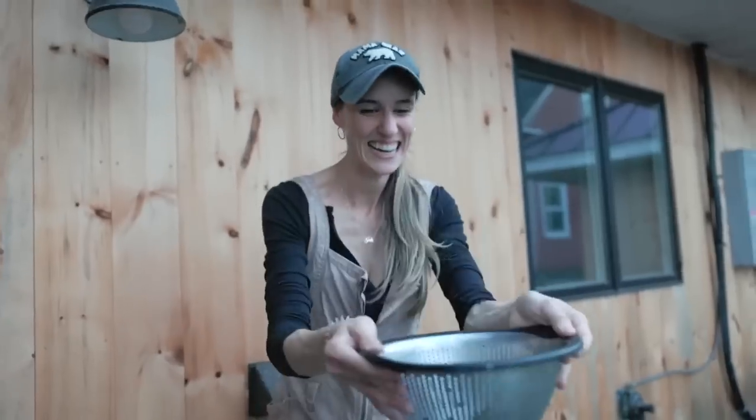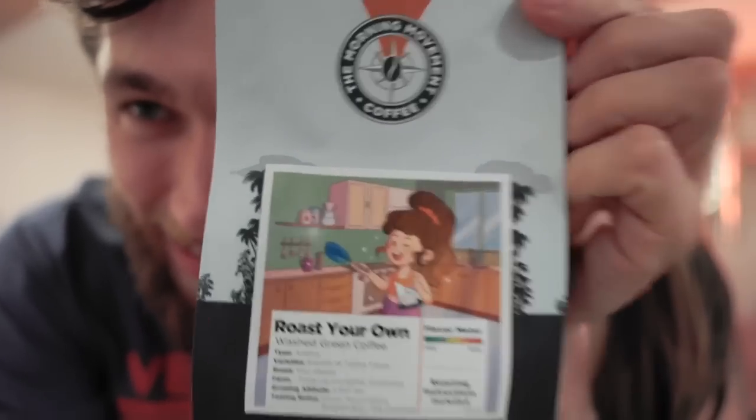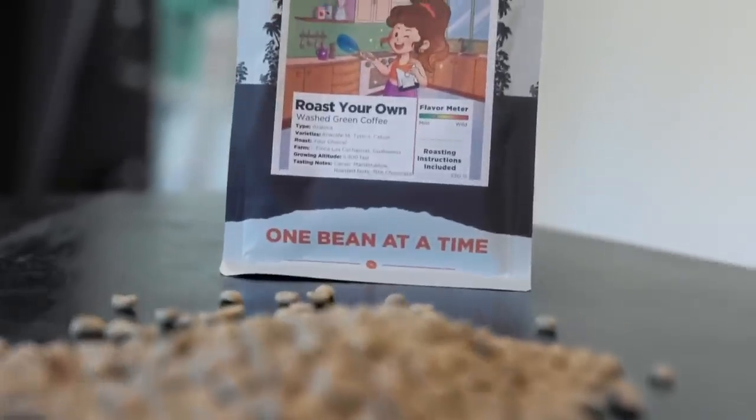Up on our website right now, we have these bags of coffee for sale, and you have to see the logo of this because that's Kaylee roasting coffee in a pan. And this is green unroasted coffee in here. What we want to do is invite you guys to learn how to roast this with us. So on Saturday, November 19th, we're going to do a live stream and teach anyone who buys one of these bags not only how to roast coffee, but just connect around coffee, talk about coffee, learn about coffee.